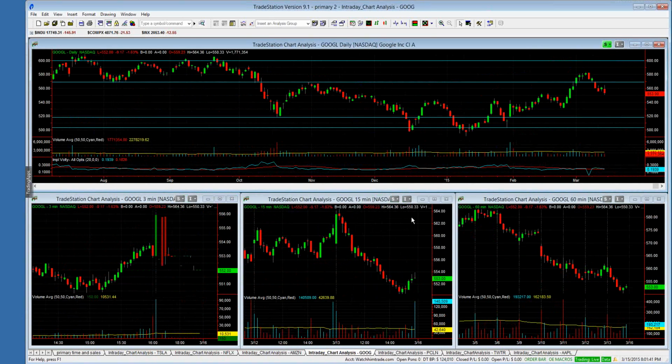Or something like Google, if Google holds 550 and I expect it to bounce back up towards 560s, but it doesn't, it only gets up towards 555s, then maybe I'll change my expectation. I'll say, even though this thing is above 550, it's not bouncing as much as I expected it to, and to me that's a sign of underlying weakness, so I'm going to short it and look for a move back below 550.